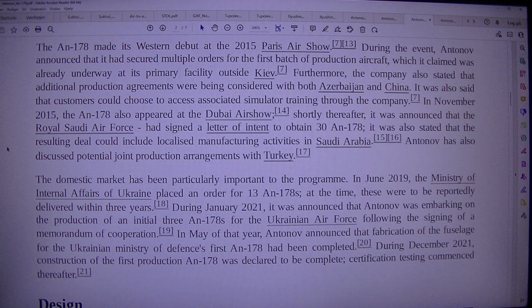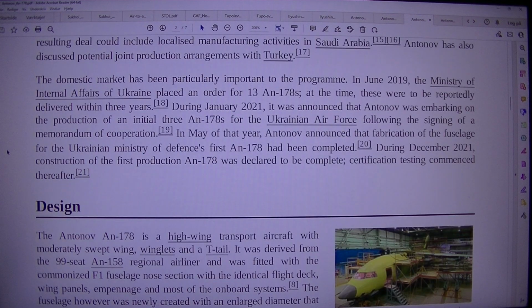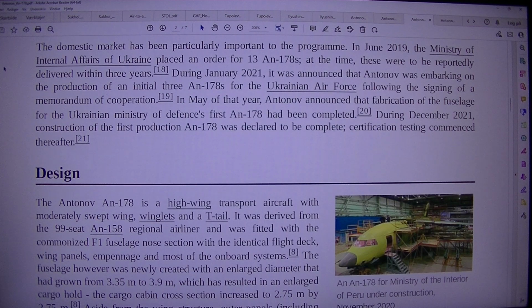The domestic market has been particularly important to the program. In June 2019, the Ministry of Internal Affairs of Ukraine placed an order for 13 An-178s. At the time, these were reportedly to be delivered within 3 years. During January 2021, it was announced that Antonov was embarking on the production of an initial 3 An-178s for the Ukrainian Air Force following the signing of a Memorandum of Cooperation. In May of that year, Antonov announced that fabrication of the fuselage for the Ukrainian Ministry of Defense's first An-178 had been completed.